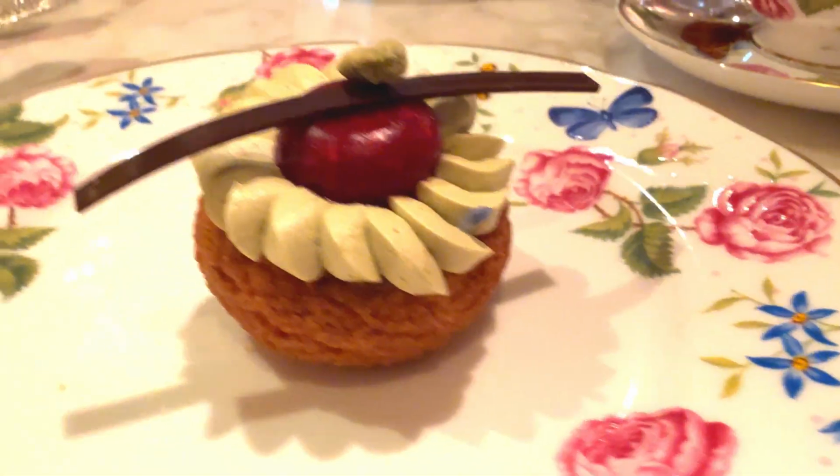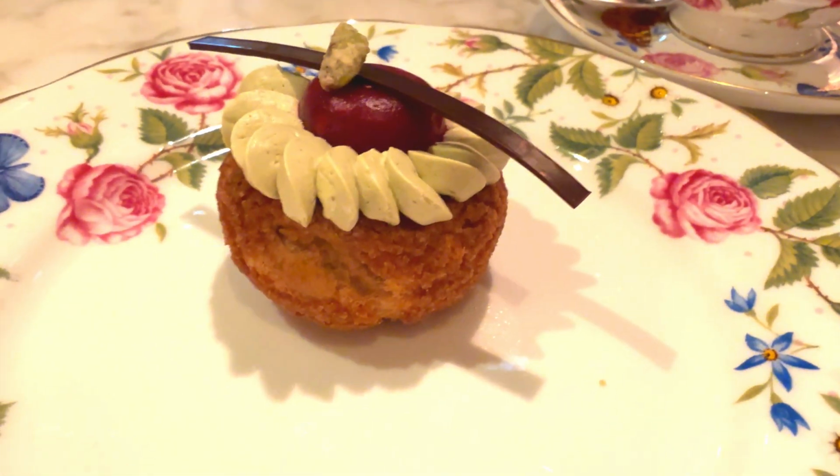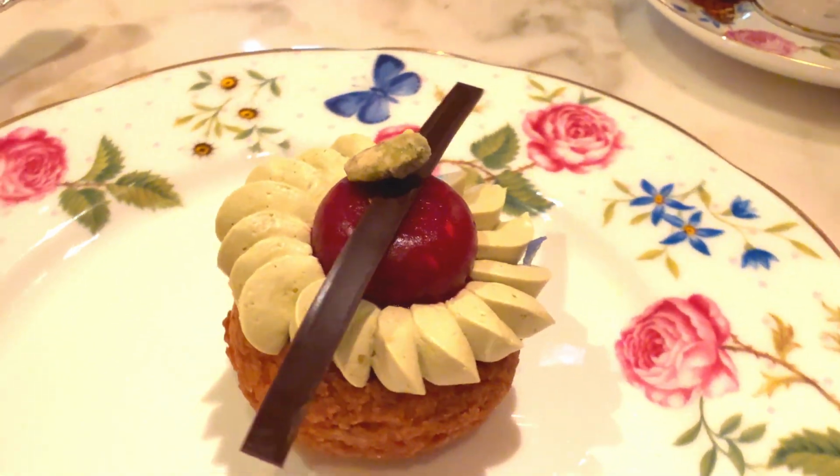Up next is a mint green pistachio and raspberry choux. And this has pistachio cream, raspberry confit, and it's a mousseline. I can't wait to try it.